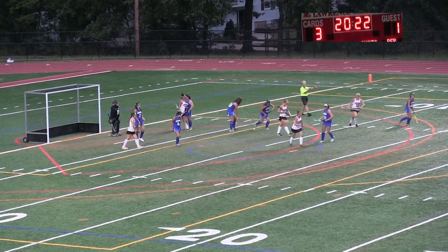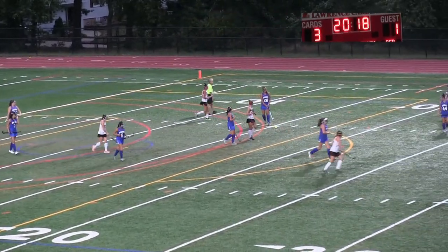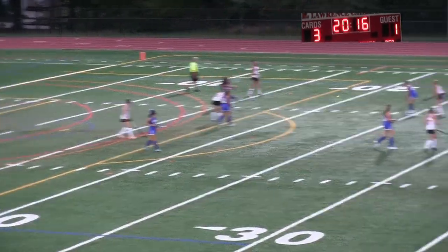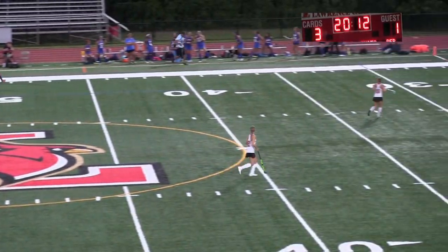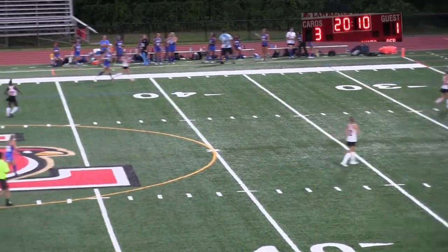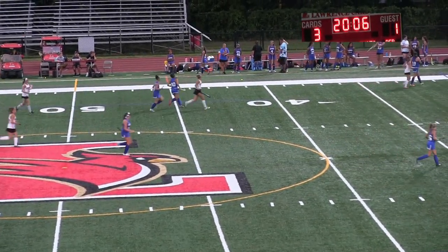Lawrence tried to send it in there a third time, but the call goes against them. Good job, Hopewell defense. It'll be Hightstown ball. Nice hit by Hightstown, but it'll roll out of bounds. Still Hightstown ball.